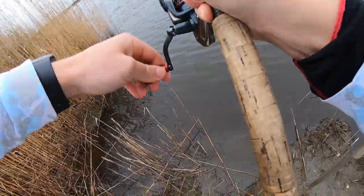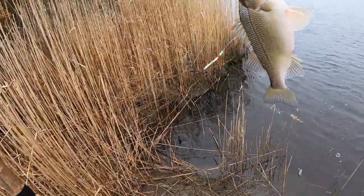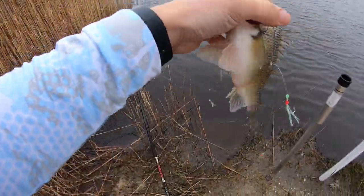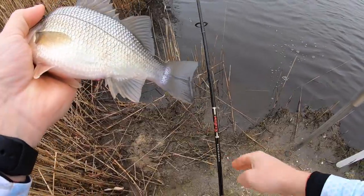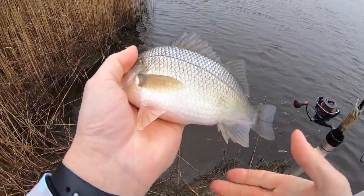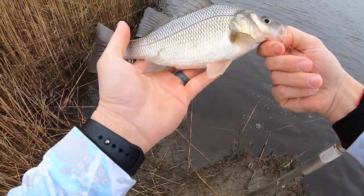Oh yeah, perch. Jumbo perch, let's go. Damn, that's a nice perch. Now, that's a pre-spawn female perch, white perch. Now, how I know? I mean, you could just see its stomach. Here. That way I'm not damaging this fish.